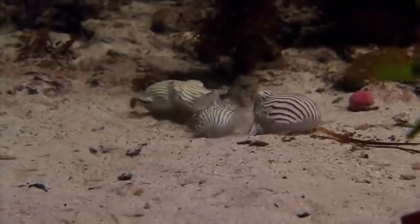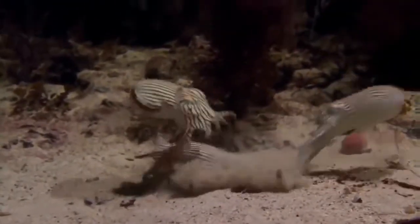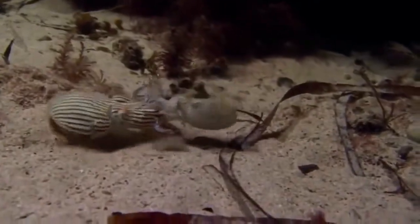The pajama squid seem to have taken a cue from the blue rings. Males grab any passing female and then they try as hard as they can to reposition them so that they're face on, ready to mate, sort of suckers to suckers.